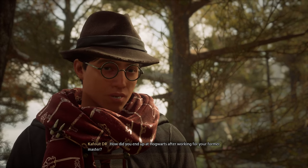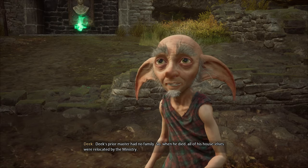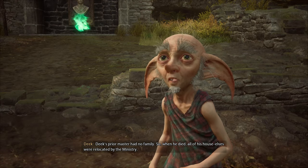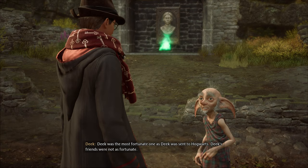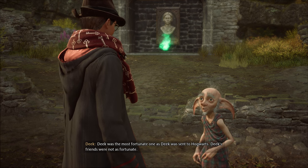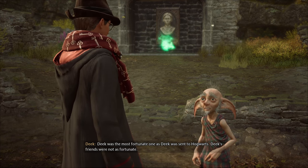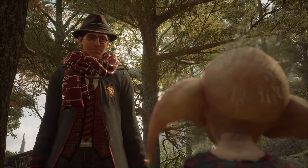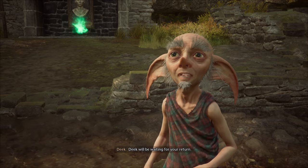How did you end up at Hogwarts after working for your former master? Deke's prior master had no family, so when he died, all of his house elves were relocated by the Ministry. Deke was the most fortunate one, as Deke was sent to Hogwarts. Deke's friends were not as fortunate. I shall go and find a mooncalf, then. Deke will be waiting for your return.